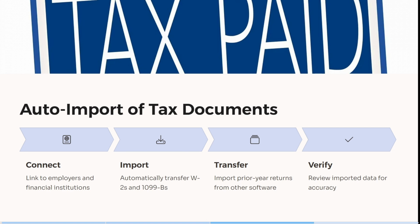Let's have a look at their auto import of your tax documents. So you can connect, you can link to employers and financial institutions. You can import automatically, transferring any documents, forms that you need to import. You can transfer prior year's returns from other software, and you can review important data for better accuracy.